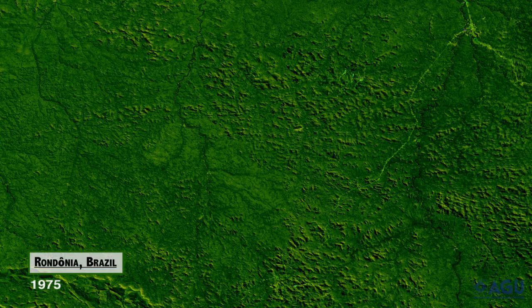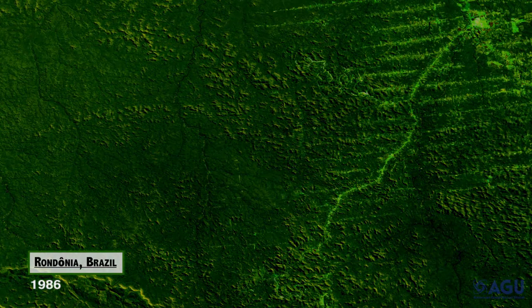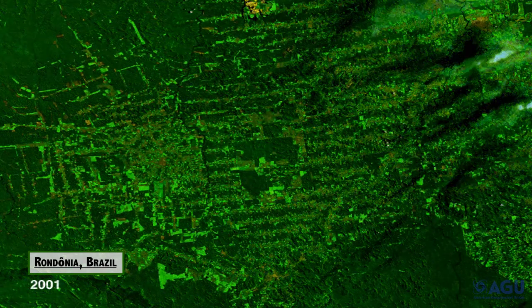I tried to pick a couple of sort of iconic images, and I think the first was really that Rondônia image from Brazil, which really got people thinking about land use change in tropical forest areas, going back to 75 and looking at the expansion of agricultural land at the expense of tropical forests, and got people thinking about the impacts on biodiversity and water quality and sustainability of those agricultural systems.